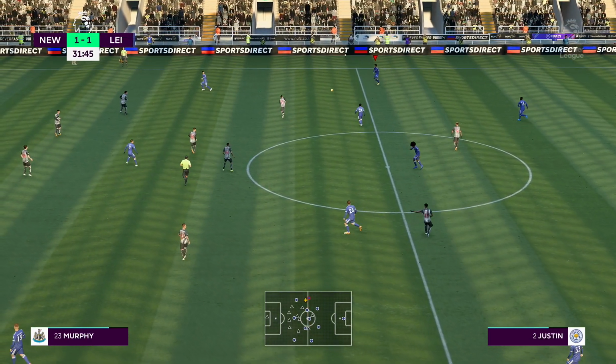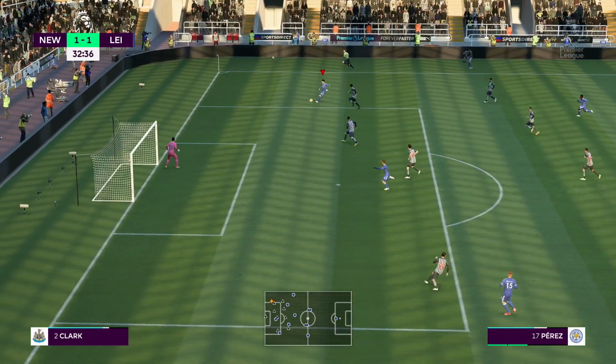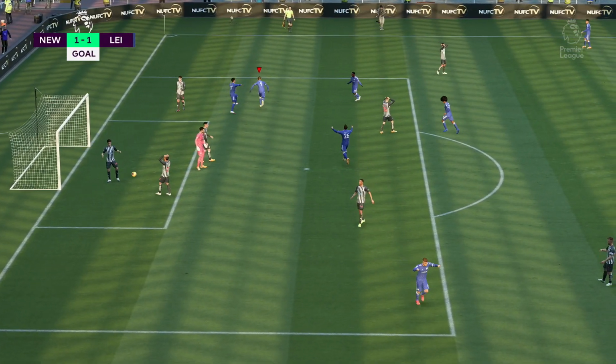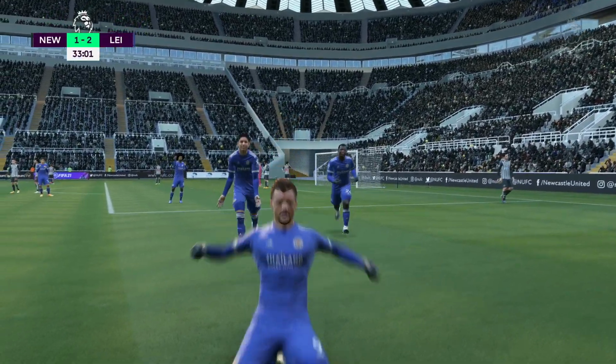Mendy. Justin. Can they create something from here? Pardy! And a goal it is to put them in front again. No less than they deserve.